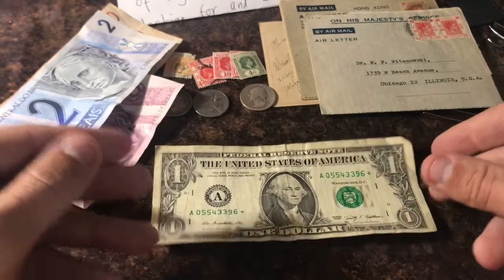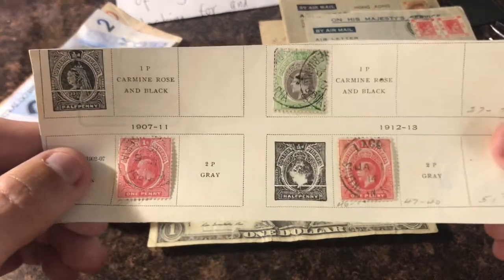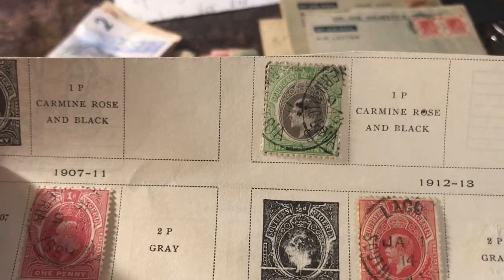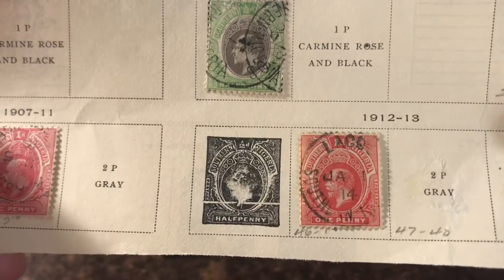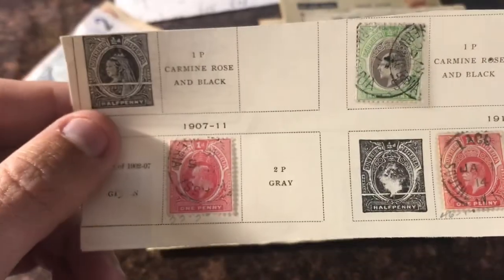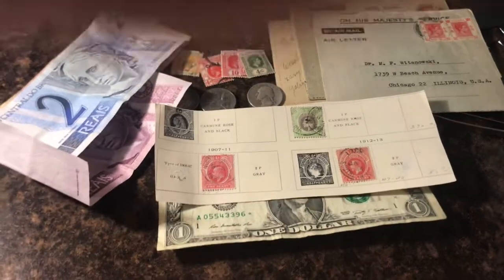But yeah, I have one more thing I forgot to get out. It's this little piece of paper here. So these stamps are from Southern Nigeria. All right, that one looks like it has a little damage on the top left. There's a reason why I'm keeping them on this paper. I just want to send them to you as they are. So yeah, Southern Nigeria. But yeah, that's what I'm going to send you, Jason.